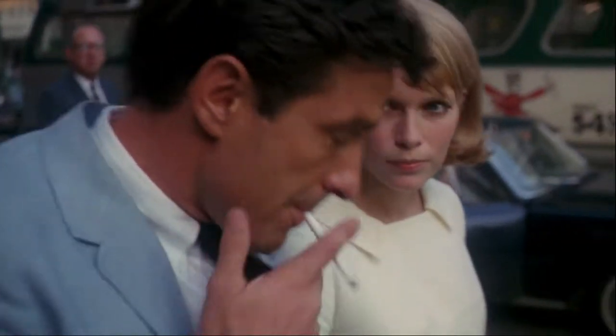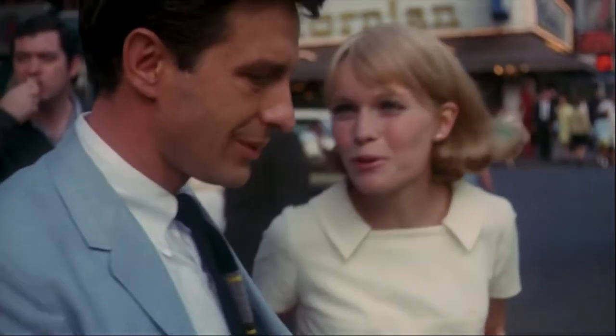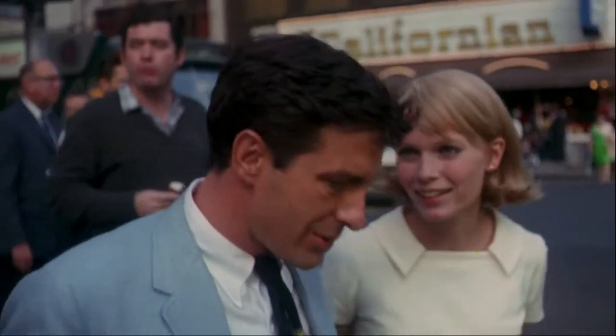Rosemary even begins redecorating the place in her mind before they've actually even signed the lease. Guy, let's take it, please. That living room could be... Oh, please, let's take it.